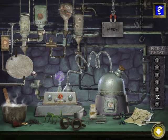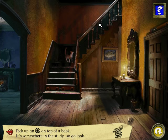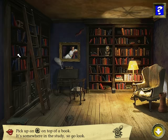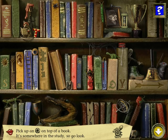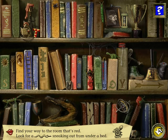Critter. Pick up an eyeball on top of a book. It's somewhere in the study. So go look. One eyeball. Find your way to the room that's red. Look for a snake sneaking out from under a bed.